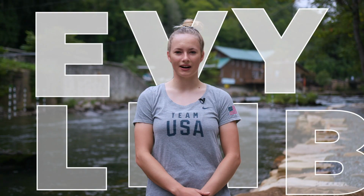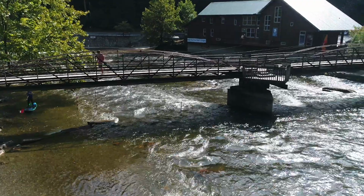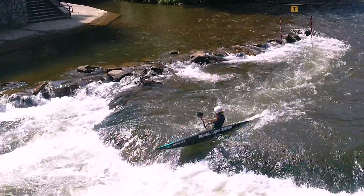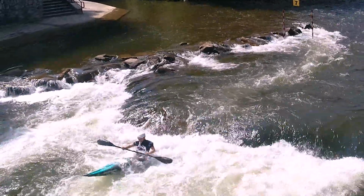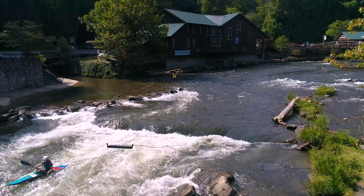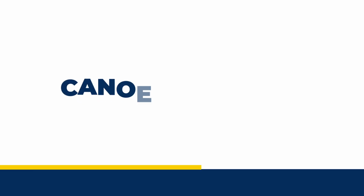My name is Evy Leibfarth, and I'm a whitewater slalom athlete on the US National Women's Team. I'm here at the Nantahala Outdoor Center in Bryson City, North Carolina. This is a course where I grew up, learned how to paddle, and spend all of my off-season training in between my competitions. Today we're going to talk about whitewater kayak and canoe slalom and learn a bit about what makes this sport so fun and challenging.